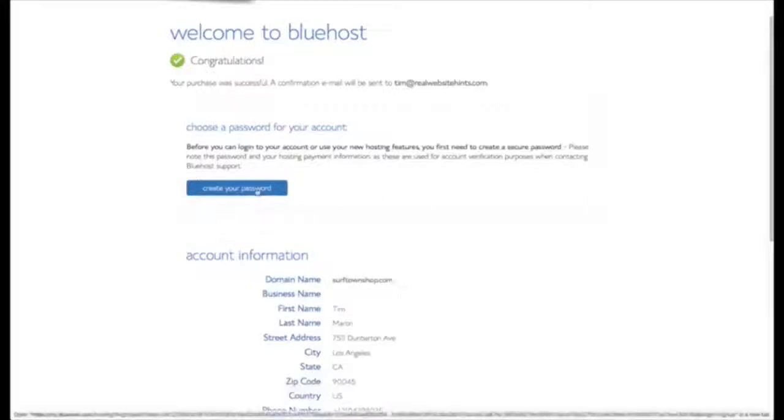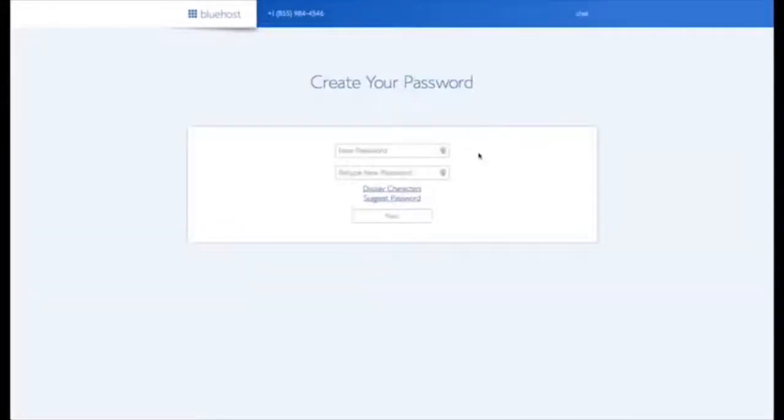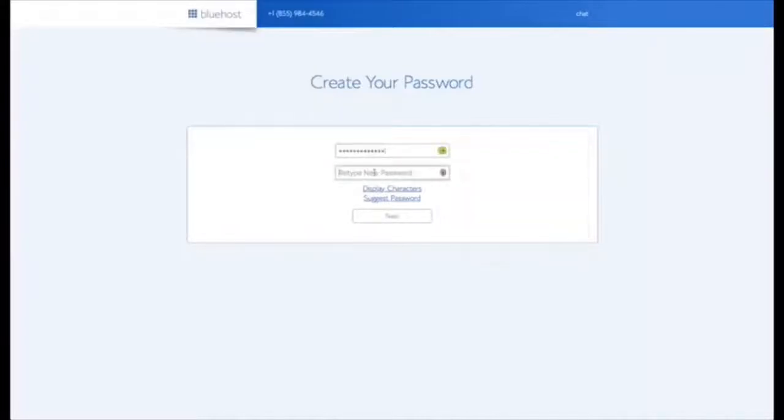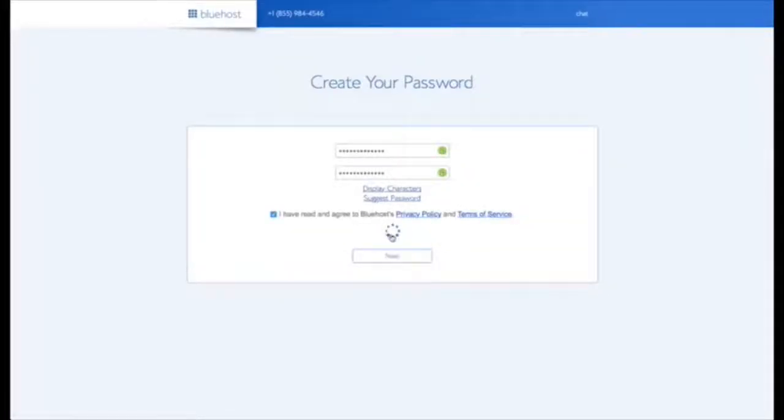Okay, and then let's go ahead and create a password for your account. I use LastPass to manage all my passwords. I like LastPass. It's the one I started with, but there's other great options like 1Password and some other ones. And then I'm just going to use it to generate a password for me. Go ahead and enter that in. Agree to the privacy policy again.